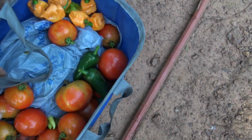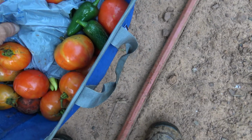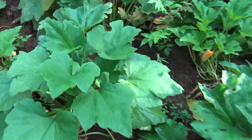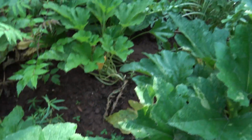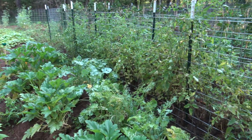There's a whole basket of peppers, maters. What's in the green thing in the bag? Kale? Oh, cayenne pepper. Oh, cayenne. There's lots of blooms down in there. We haven't seen any squash yet, but season's been hard on everything. Lucky to get anything for the first year.